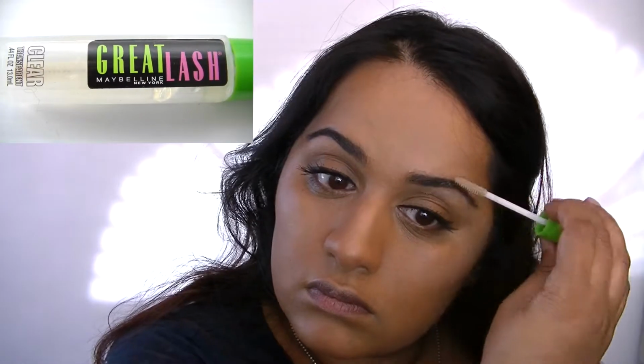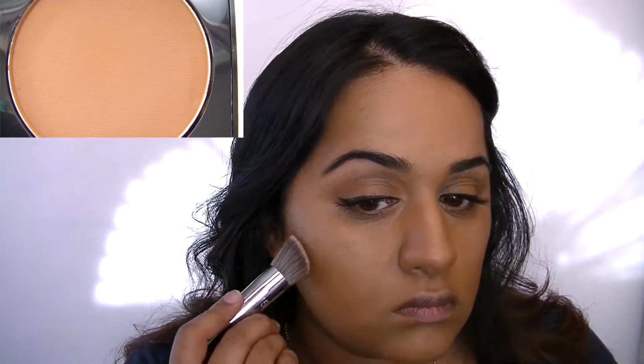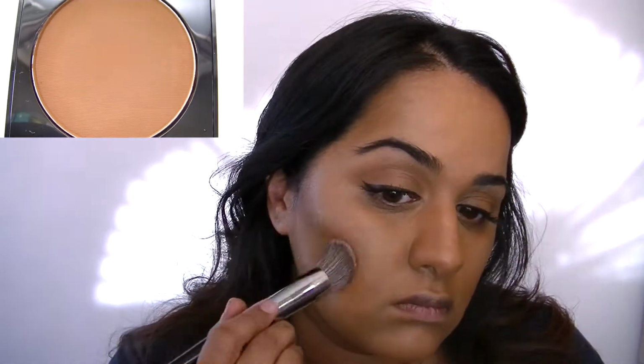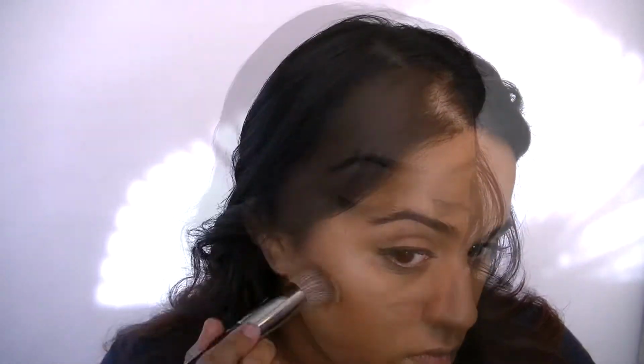To tame my crazy brows, I am applying Maybelline's Great Lash Clear Mascara and then combing through them with a Sonia Kashuk spoolie brush. I'm going to do something a little different today in contour. I'm using the Maybelline Fit Me Pressed Powder in number 360. It's the darkest color, and I'm contouring around my cheekbone area, the temples, the hairline, and my jawline as well.